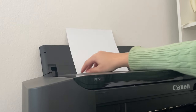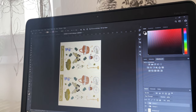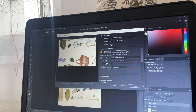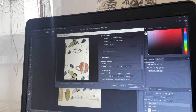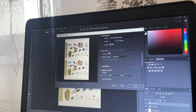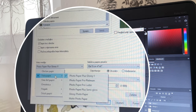I just have to note that every single print that I print out, I first prepare it in Photoshop because I think that it is kind of the simpler way, but you can of course prepare it in the Canon app itself. Later in the video, I will post a little instruction page so you can print screen it and save it so that you can try it out yourself. But here I clicked on file and then print, and I'm just trying out my printer settings. As you can see, there is an option, print settings, and then you just select the type of paper that you have.